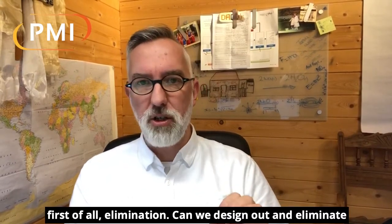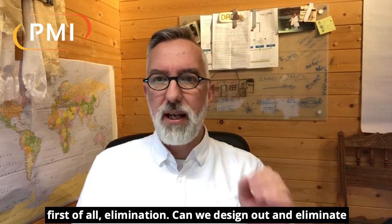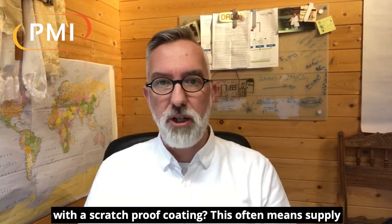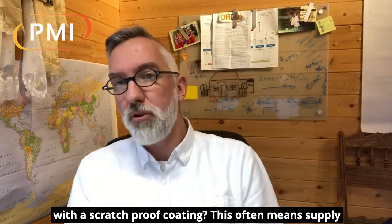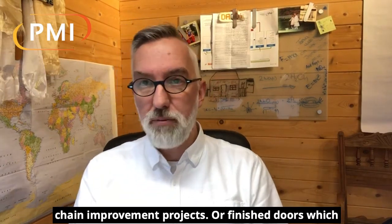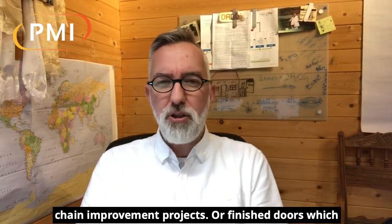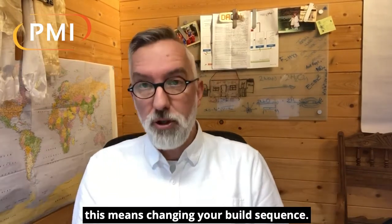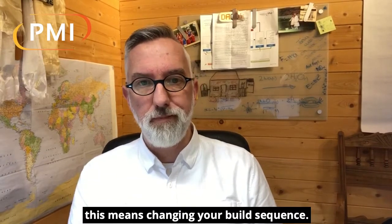First of all, elimination. Can we design out and eliminate the need to protect? The bathtub gets delivered with scratch-proof coating, and this of course often means supply chain improvement projects. Or finished doors which only just get fitted before final delivery. This of course means changing your build sequence.